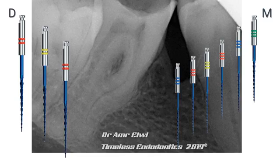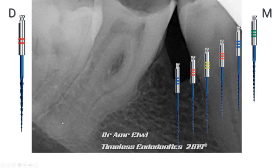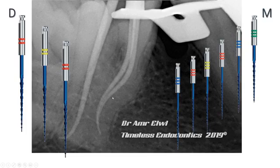Why do I use 20 back again in the middle? It showed it's a very wide canal, but actually it wasn't. If you go back here, in this area, there is a curvature here, I needed to go back again to 20. So I used all the sizes, with irrigation all the time, no manual file, no negotiation with a manual file. I want to let you see the picture. As you see here, that's why I need the 20 taper 6. And here also, that's why I needed the 25 and 20 taper 6.